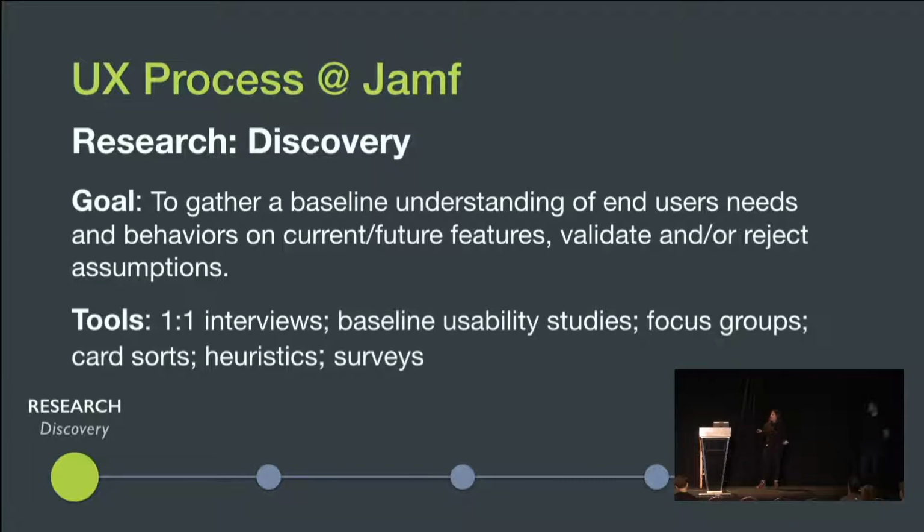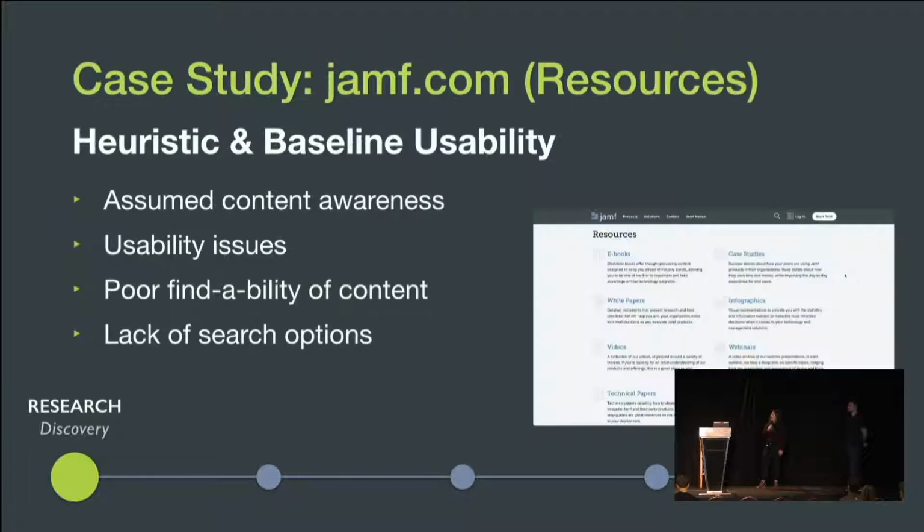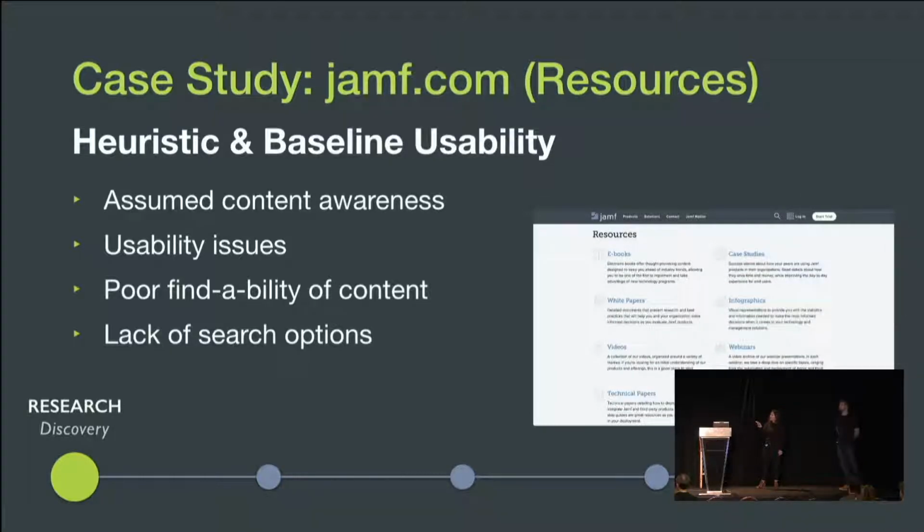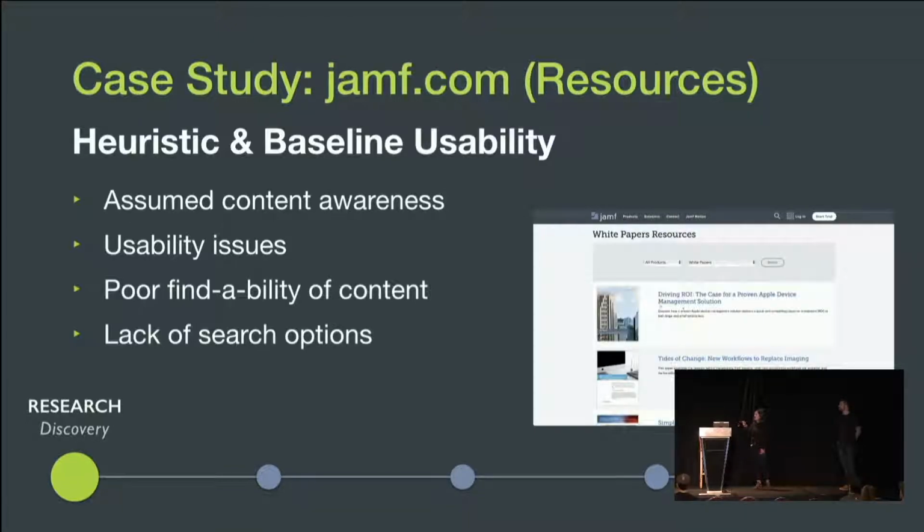Focus groups, card sorts, heuristics, and surveys, and we'll dive into a little bit of that as we go through. So the case study that we're going to walk through is Jamf.com, and on the right you're going to see a mouse moving around, and you're going to see a real user actually going through what was the original resources page on Jamf.com.